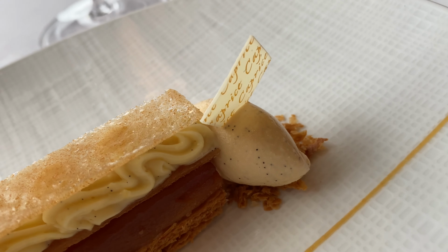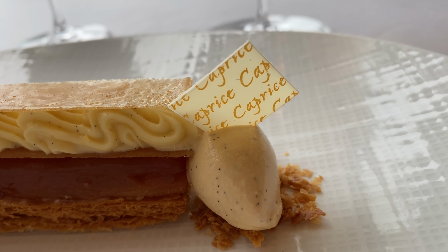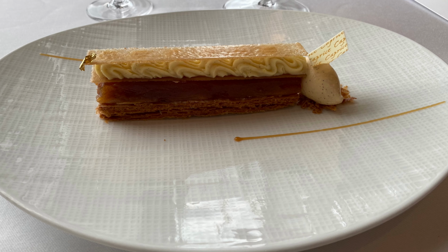According to the staff, the chef of the Caprice has used a lot of apples and caramel in creating this super sweet and rich French dessert. Well, it tastes like heaven, but filled with devilish guilt after having it.